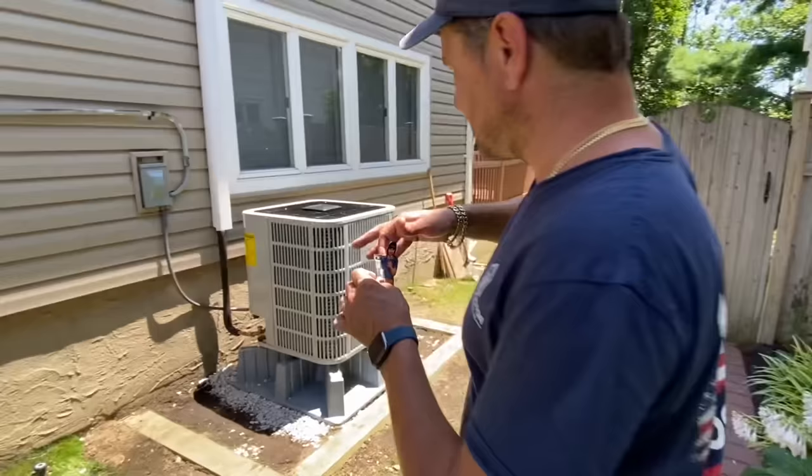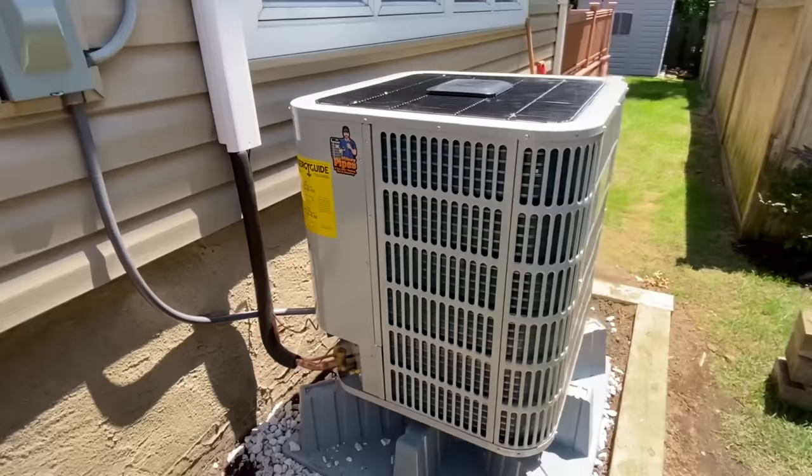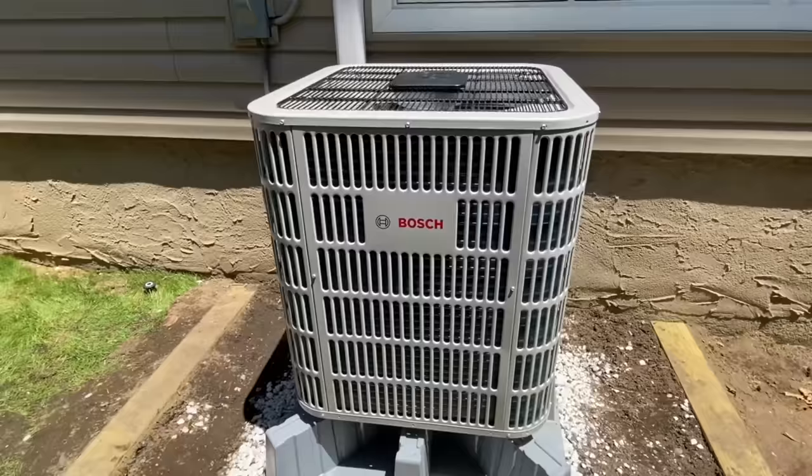Everyone's going to know that Pipe Doctor put this in. And this job really came out great. It really came out great, ladies and gentlemen. You don't even know it's on. It's quiet. It is. It's quiet. Look at that beautiful, beautiful, sexy Bosch.